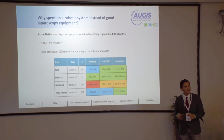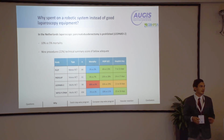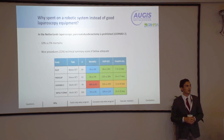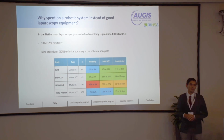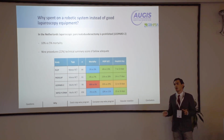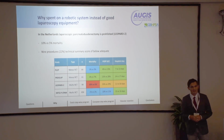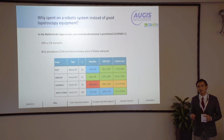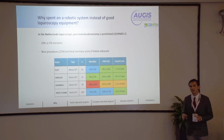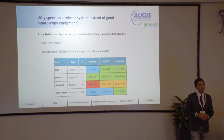But still, the mortality in the Netherlands was 10% in the laparoscopic arm and 5% in the open arm. So they decided to stop the trial, stop laparoscopic pancreatoduodenectomy, unfortunately. When we looked at the videos of these procedures, because we recorded them all, and we graded them by experts from around the world on laparoscopic pancreatoduodenectomy and also open, they said that 22% of these videos showed technical performance below adequate. That's something to really consider. So let's move on to the next slide.